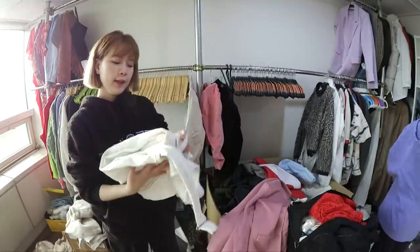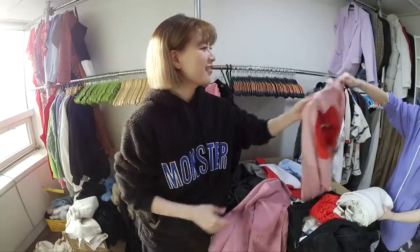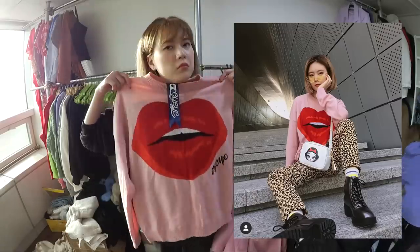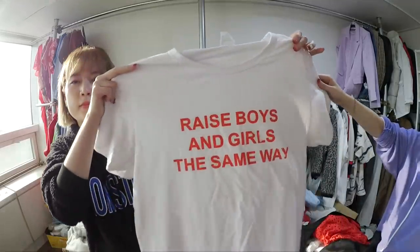No more. I kind of like this. Should I wash it and wear it again during summer? This is the Ai lip. Oh yeah, this is another Ai sweater. Let's give it to the cuties. I love this one. Raise boys and girls the same way.